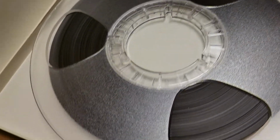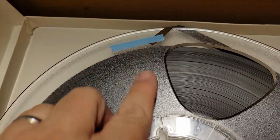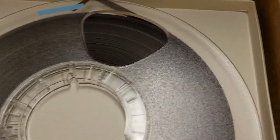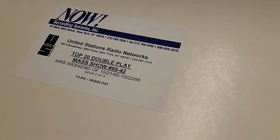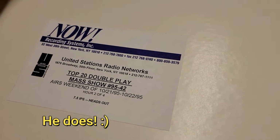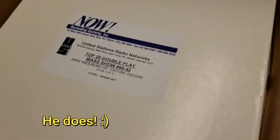Let me open this up again for you guys. There you go. It just doesn't look like they've been played. That looks like the factory seal, so to speak. And all three of them were in that kind of condition. So it's going all the way to Florida, and I hope the guy can enjoy it, has a reel-to-reel player, and whoever's on it, it's probably good music.